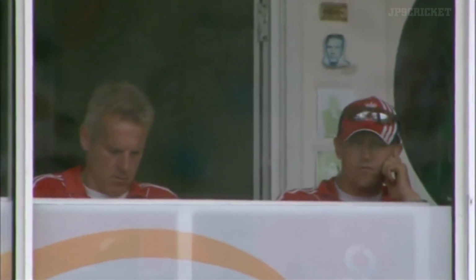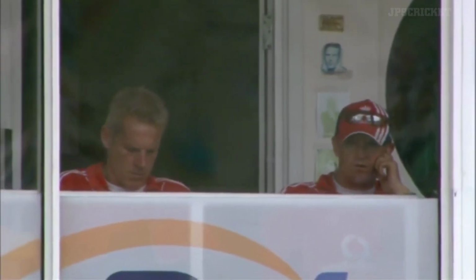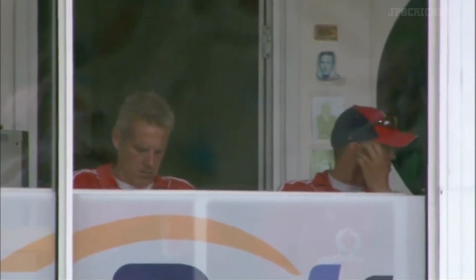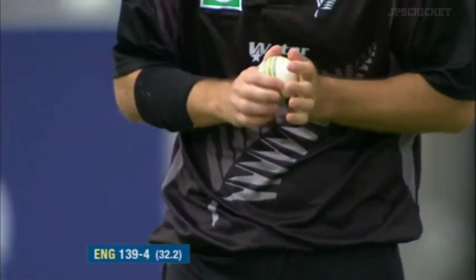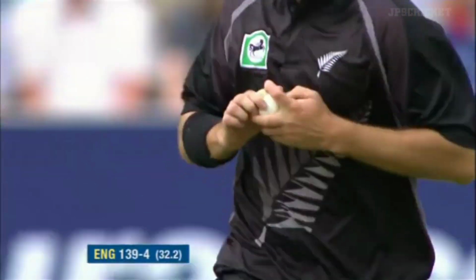That's Andy Flower on the right, the former Zimbabwe captain, now England's batting coach. And today, the England and Wales Cricket Board have announced the cancellation of Zimbabwe's tour here next summer. That seems sensible given the turmoil in that country at the moment.